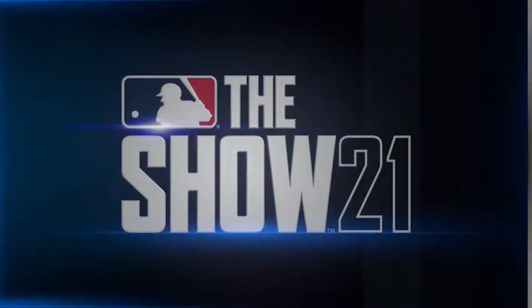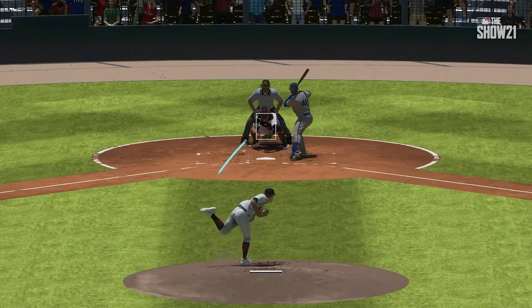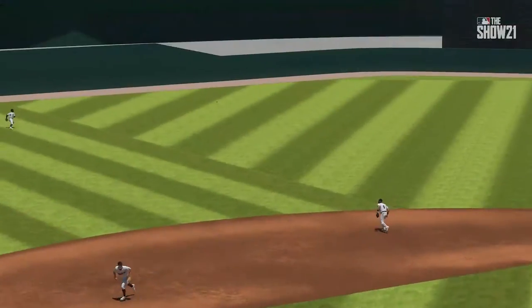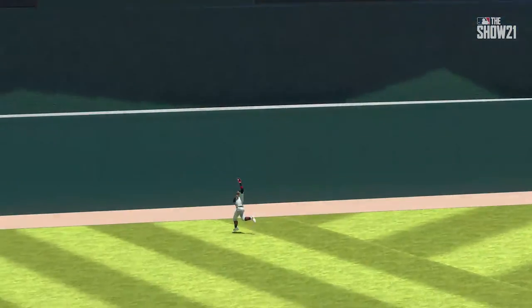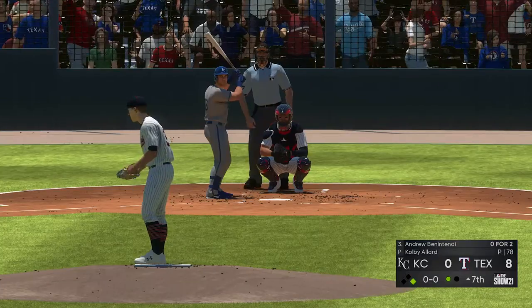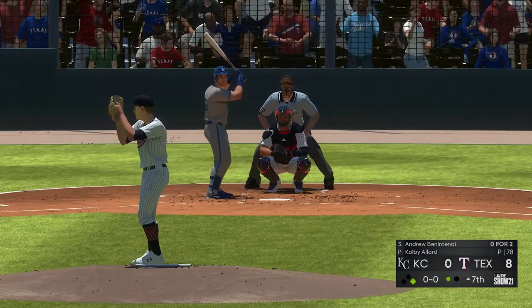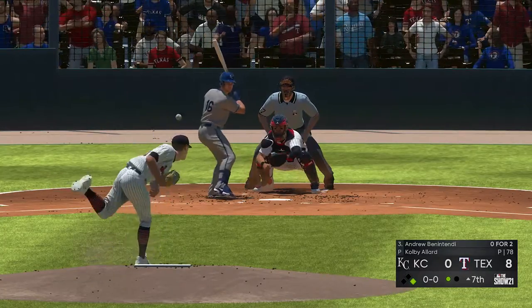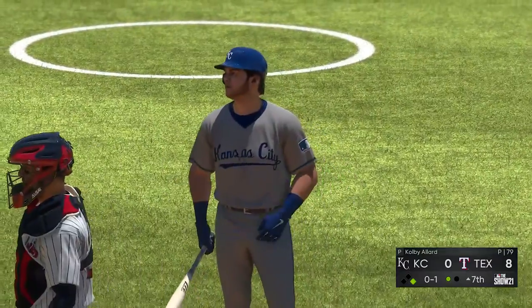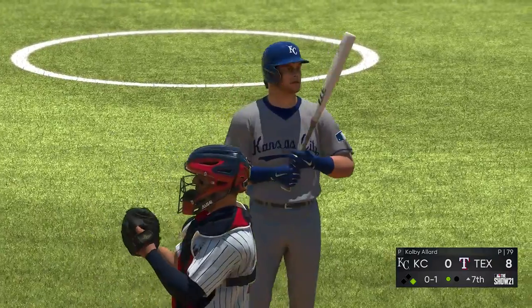Well, he hit that ball pretty well, but the only problem was that he pulled off it just a bit. The location was a little on the outer half, so he would have hit it even better if he would have stayed through the middle of the field with it. Into the box, Andrew Benintendi popped up, and this is going to wind up a foul ball. 0 for 2 for him to this point.